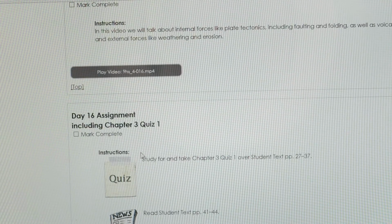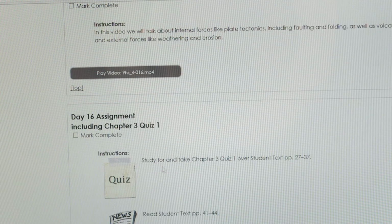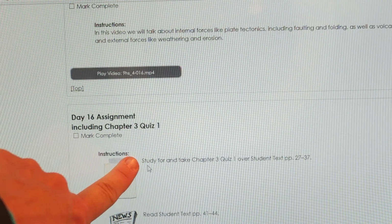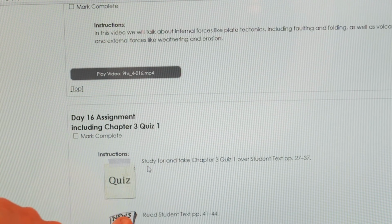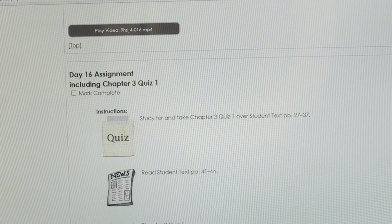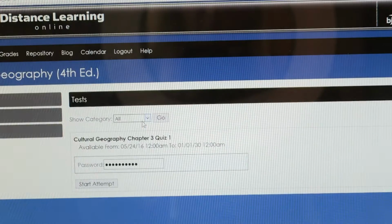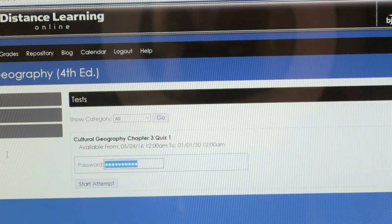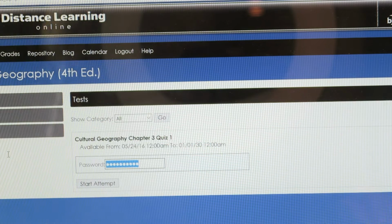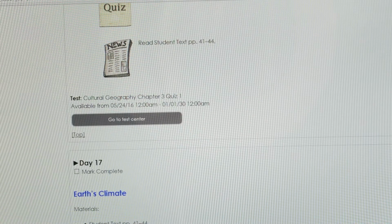And then she's got day 16 assignments, and it tells her she needs to complete like a quiz or whatever. And so right here, it'll just tell her study for and take quiz chapter 1 over these pages, read these student text pages or whatever. And when she's ready to take her quiz, she can just click right here on go to test center, and that'll bring her to her quiz. There's a password here. I have to log into that so she can start her quizzes. So that's kind of nice. She can't just go in and do a quiz without me knowing what she's doing. So I kind of like that of it.